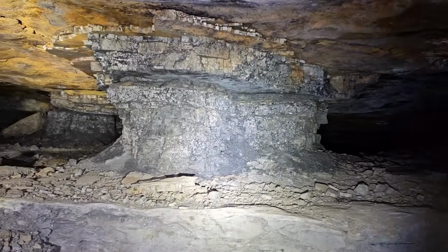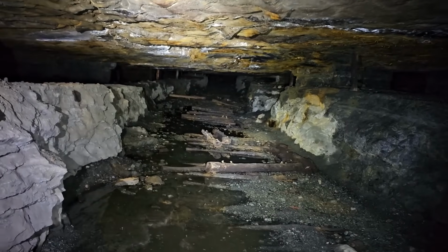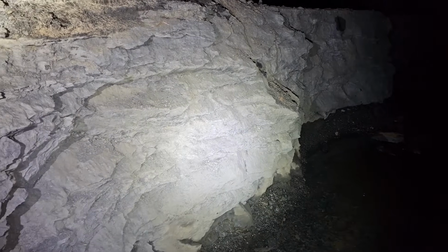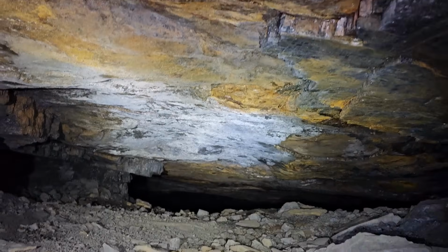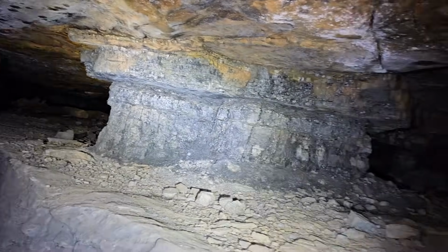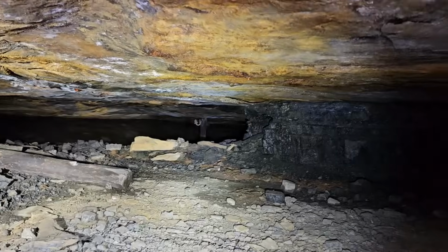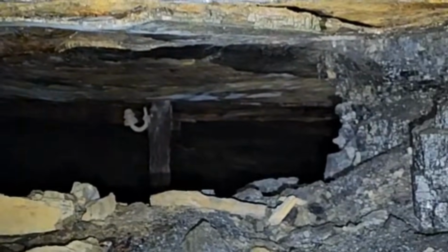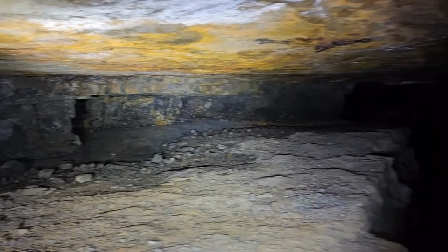Nice little mini pillar here supporting the ceiling. This is so cool where you could see solid rock in about a 24-inch space here, which was all coal that they worked through. That would have been a nice little crawl to do. See back there, there's an insulator attached to the timber. Yeah, that's all water. It looks like it pinches off to the roof though anyway.